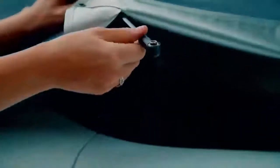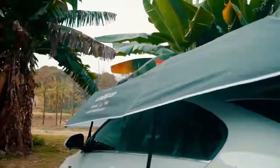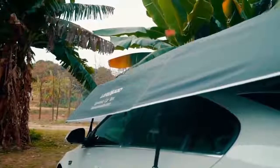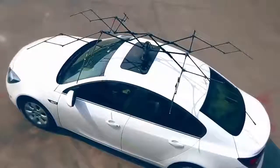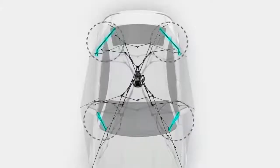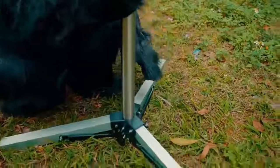The soft surface of Lanmota is created to protect your car from scratches. Our innovative design also prevents unwanted damage from bird droppings, construction dust, and rain. Smart structure makes Lanmota portable. Four adjustable ropes will protect your car from the wind up to 13 meters per second.